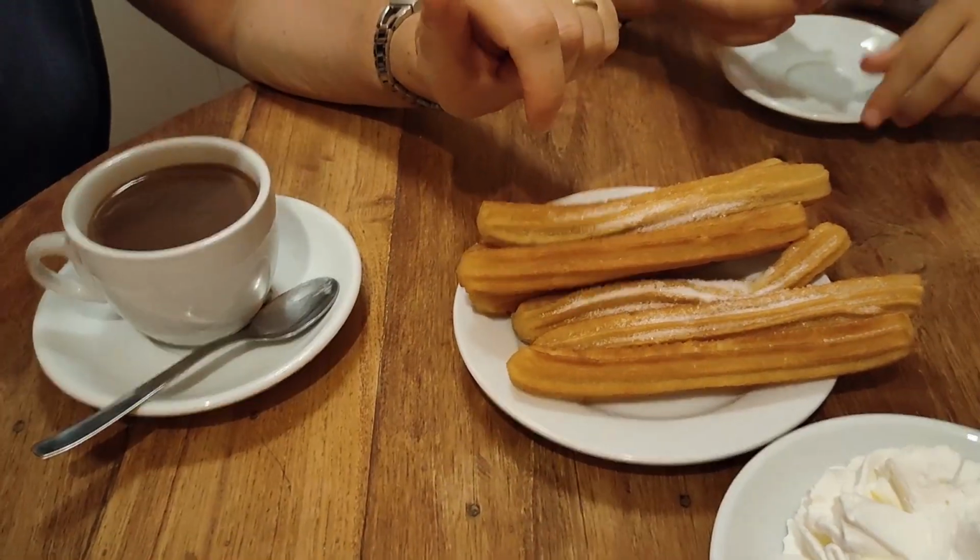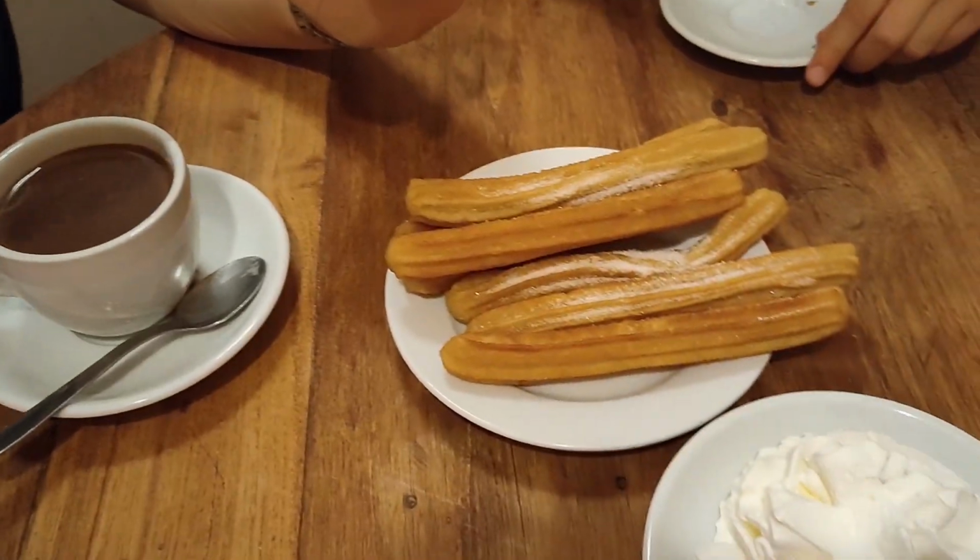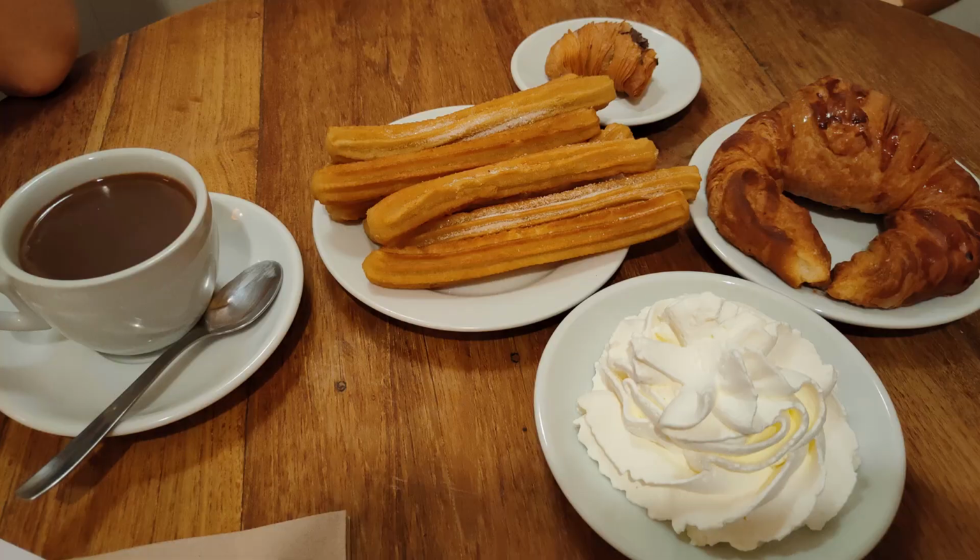After visiting the Gothic Quarter, we stopped for a delicious break at a bar, where we tasted churros, sweet stick-shaped fritters typical of Spain.